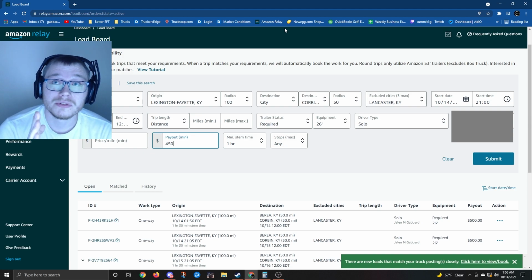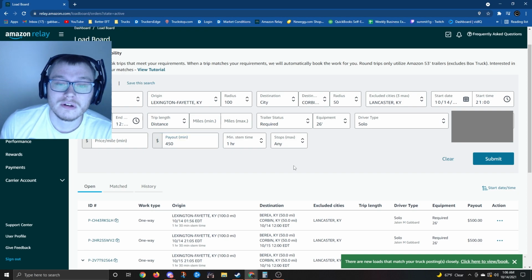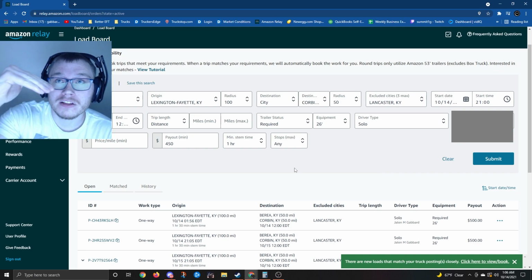Stop booking loads. Stop it. The system works by having an automatic AI that learns that you will book loads for $1.50, $2. It's learning. It's like, let's lower it 5 cents. Let's lower it 5 cents.